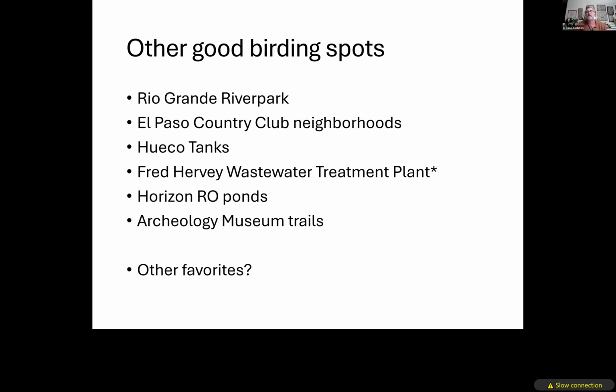Waco Tanks can be good, although it has not been as good of late because of the drought and the aoudad. The Barbary sheep have really done bad stuff to the environment out there. The Fred Hervey wastewater treatment plant, the asterisk there is because the legality is somewhat questionable. There's signs that say no trespassing, but no one has ever bothered anybody, and we've had permission. Audubon has had permission for Audubon field trips. I don't know about individuals, but I've gone numerous times and there's never any problems. But that's a good spot for sparrows, hawks, and water birds. The Horizon reverse osmosis ponds are deep water, so there's some of the diving ducks out there.